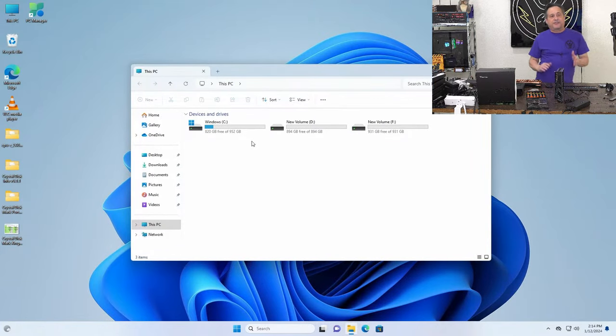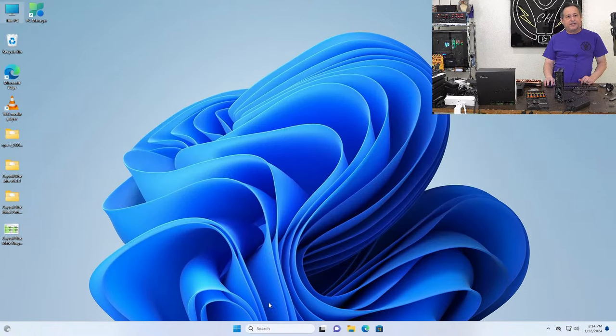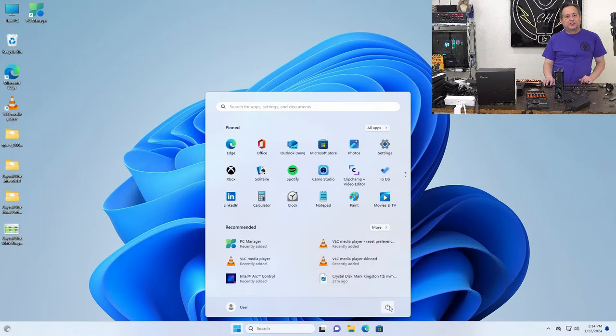Now, that's all three storage drives installed. And if you want to see what the BIOS looks like, I'll show you that and then any remaining questions that we can answer, and then we'll wrap it up. So I'm going to hit restart, and then I'm going to press delete over and over again.